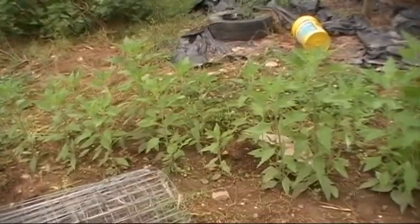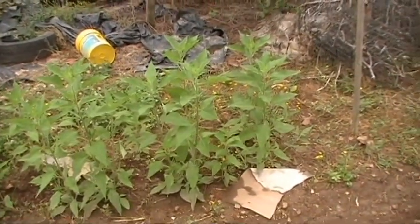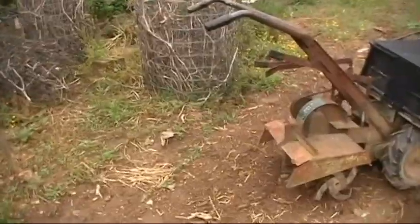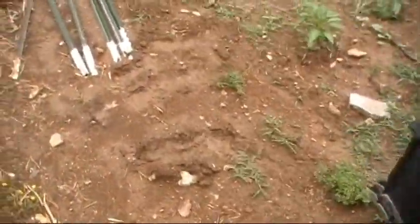These are the sunchokes, or they call them Jerusalem artichokes, which is, well, we won't get into that. They're sunchokes. That's all of, I guess you can say, garden number 1, if I can keep from getting down in the mud here. We'll go to garden number 2.